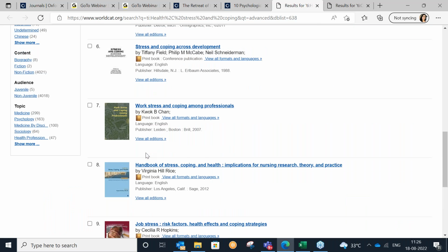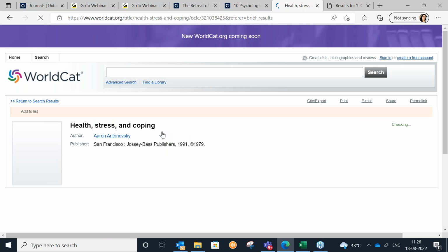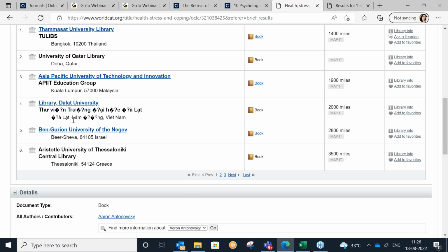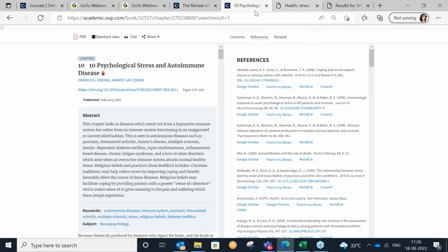If you find that this book is interesting, you might want to, let's open this book and see. Find a copy in the library. So these are the libraries closest that have the hard copy of this book. If you find that your library doesn't have it, but a library close to you has it, you can always request your friend to get you that book. And this is the advantage of WorldCat. So that is pretty much about our book content.